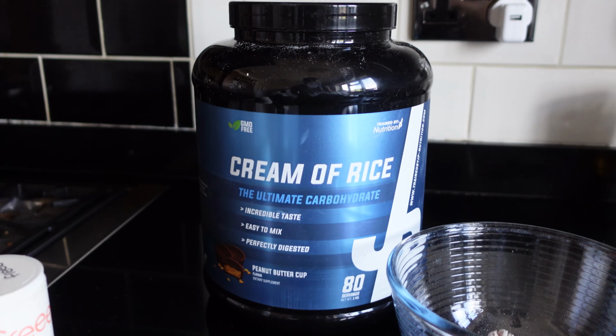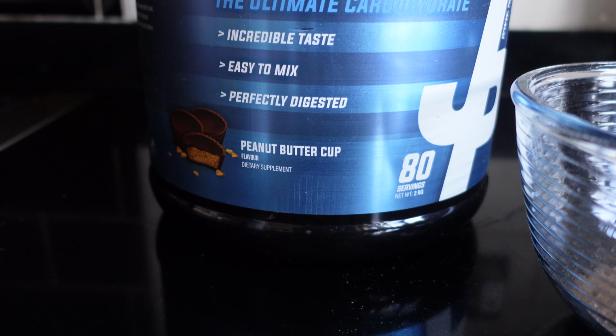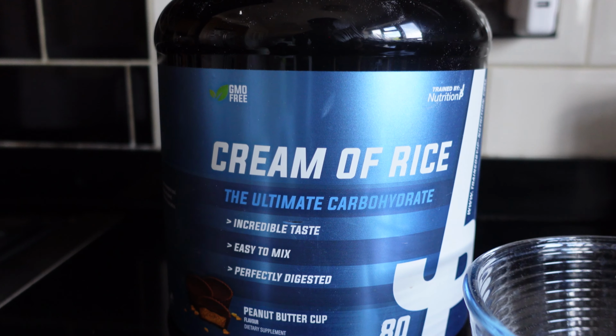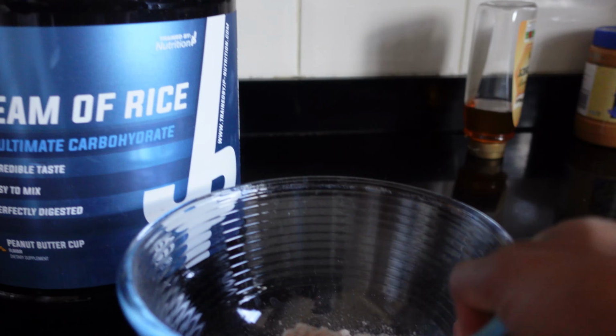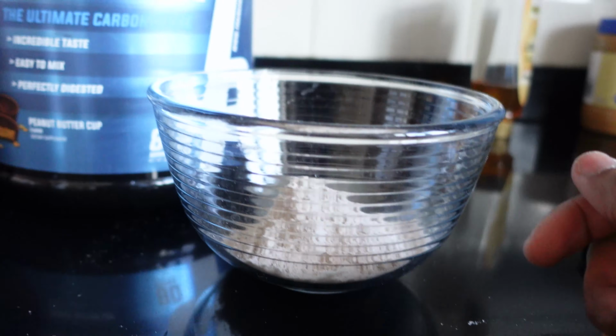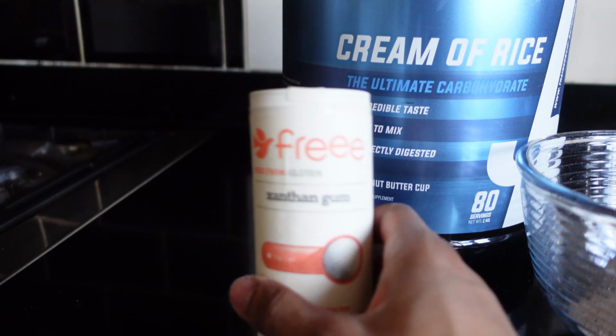But what I do like to do is add some Perform to the Fage to give it a bit more taste. And then we've got 52 grams of strawberries just to sprinkle on top. But let's get down to cooking. So I'm using the cream of rice from JP, the peanut butter cup, which is quite nice. I like this. It blends quite well, what I find with the JP one. Doesn't look like a lot, right? Literally doesn't look like anything at all. But the secret trick is xanthan gum.